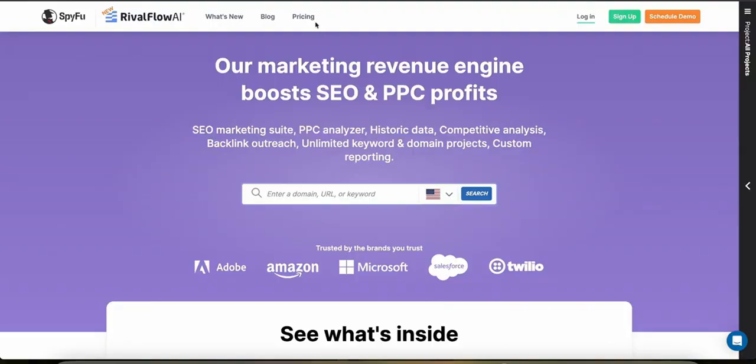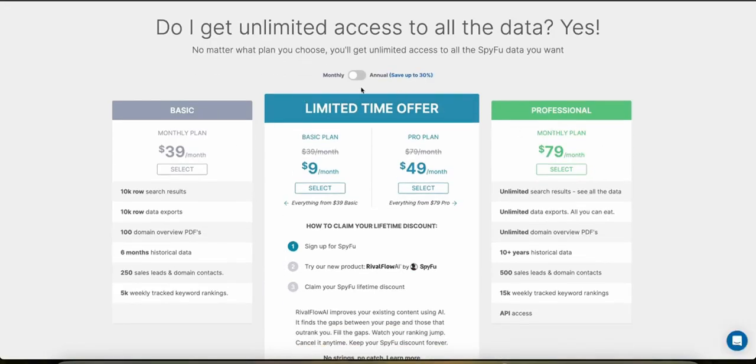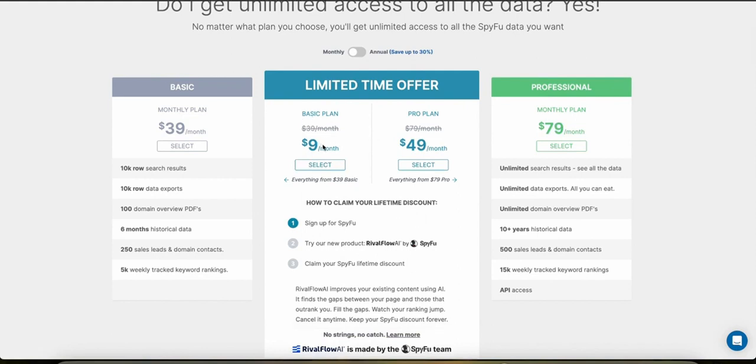So what about their pricing structure? Well, if we look at pricing right here, we can see they have 3 different plans. They can also offer monthly as well as annual subscriptions. And if you go annual, then you can save up to 30%. So it starts from the basic plan at $39 a month, goes up to the professional at $79 a month. And then the limited time offers in between are some of their most popular, which is you can actually get the basic plan for just $9 a month for a discount, as well as a pro plan, the professional here, for just $49 a month instead of $79.